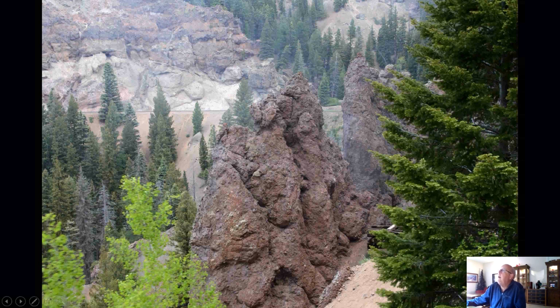There's some more of those spires. You can see the track that we just left behind us over there on the other side of the valley, running through there.